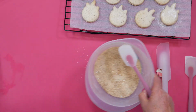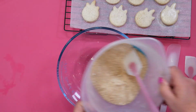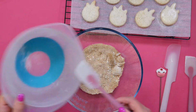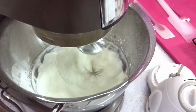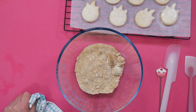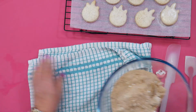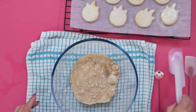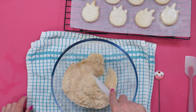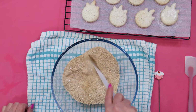So we're going to get a big bowl out now. And we are going to put that into there. Get myself a tea towel. Alex is asking, can you use the chocolate icing sugar? You can use the chocolate icing sugar, absolutely. Yeah, no problem at all. So we're just going to mix this up until it's a meringue.